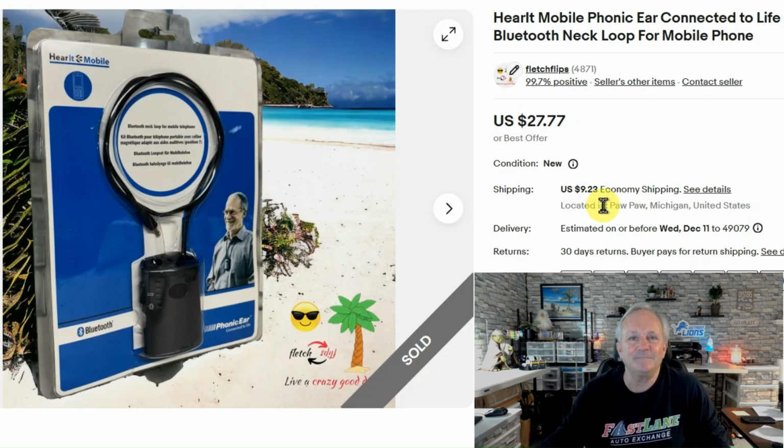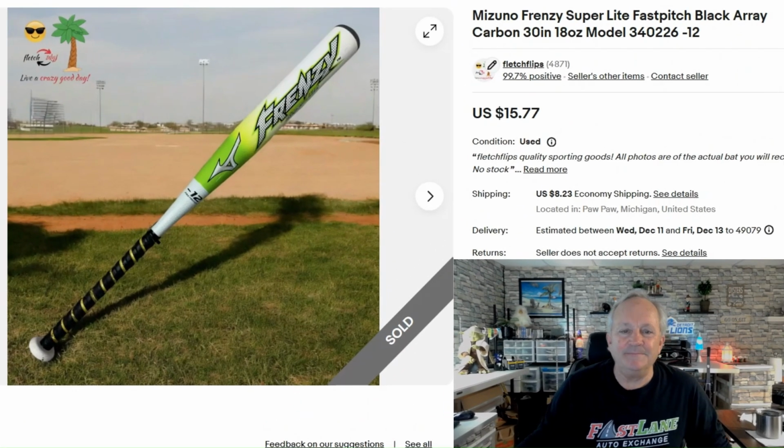Let's see what's next. A ball bat. Sell a lot of them. As you know, if you've been watching our videos, I buy them anytime I can find them. Leslie found this one. We picked this one up at a thrift store. Had to pay $4.76 for it.